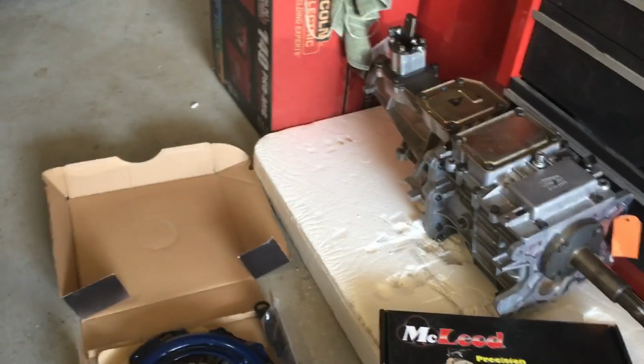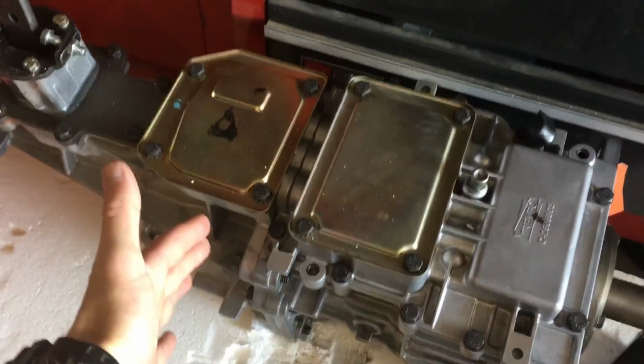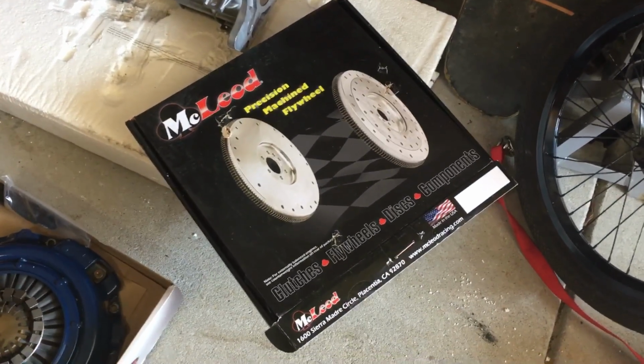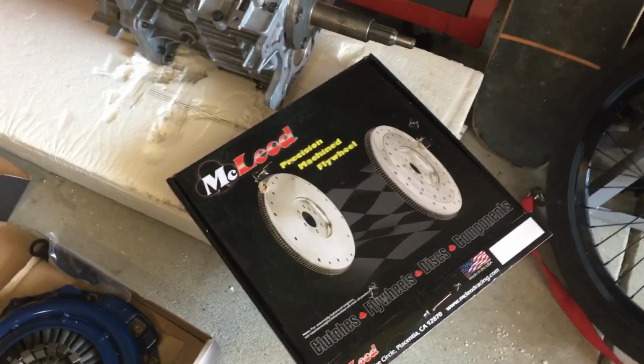And I'm also hoping the trans tunnel clears this large transmission, because my 3-speed's literally like that long, maybe a little, yeah, like right there. So I'm hoping it's not going to be too big. Hoping the flywheel is the right tooth count. I still got to get the tooth count on that. I forgot to ask.